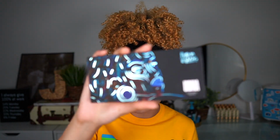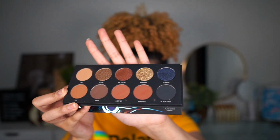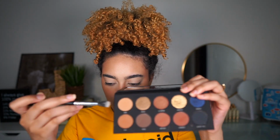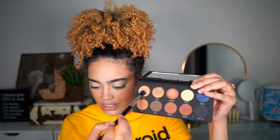I'm gonna be using the Oma Beauty Black Magic palette. I gotta be careful with this because for some reason the blue shade came a little loose in the pan, so I don't want it to drop. But look how pretty those shades are. I'm gonna start with the lightest shade. That's this one right here. Okay, we're back in action because my camera overheated and I had to take a little break.